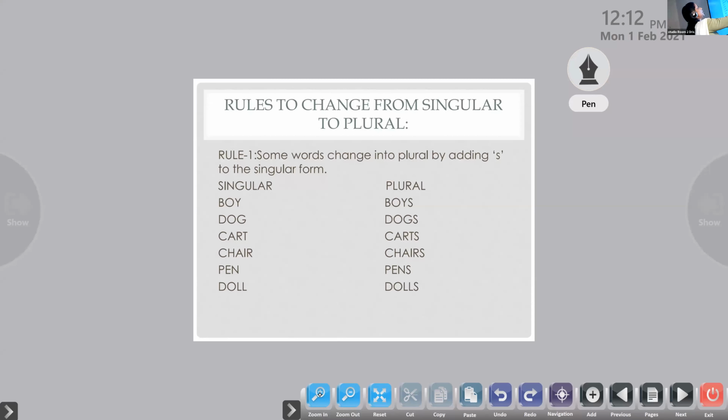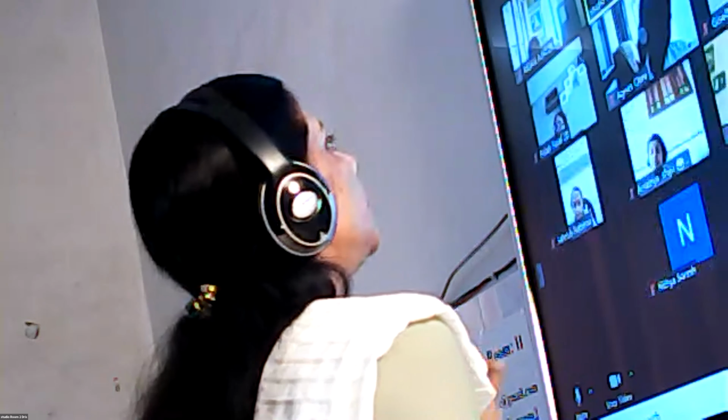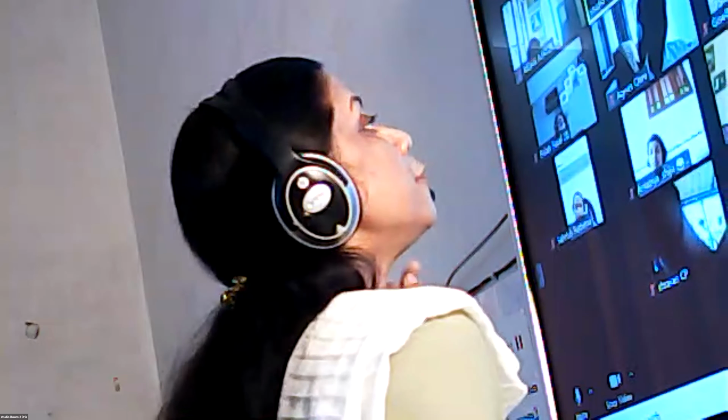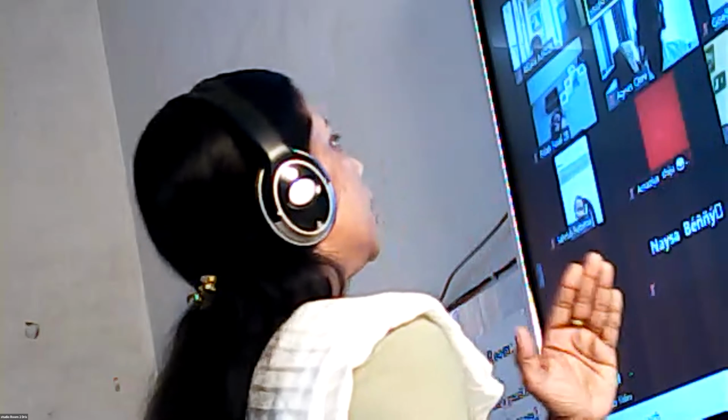The first rule is that we are adding s to the singular form. Some words change into plural by adding s to the singular form. Children, all of you, please listen. To change from singular to plural, we have to learn certain rules. The first rule is just add s to the singular form. That is the simplest rule. But not all the words follow this rule. For certain words, we follow different rules, which we'll be learning now.